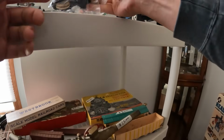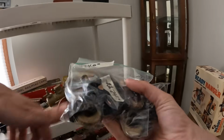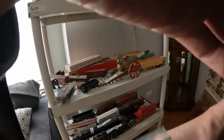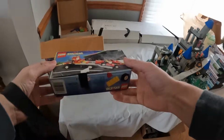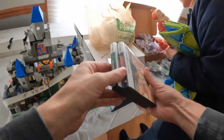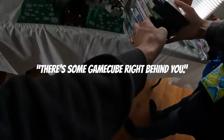Now, I'm going to be moving pretty quickly here at the beginning of the video, so it might be a little hard to see some of the stuff that I'm grabbing, like right here with these cast iron toy motorcycles. I'll go more in depth on everything that I bought at the end of the video, but for now, I'm trying to go pretty quick because I want to make sure I have the chance to buy as much of the stuff that I saw in the photos as I can. Got some DS games. I have cases on games, but most of them are empty. Okay. There's some GameCube right behind you.